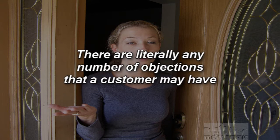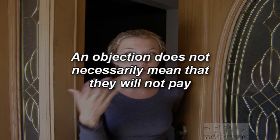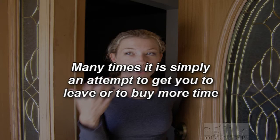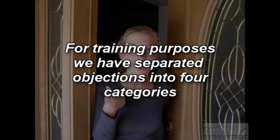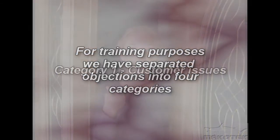There are literally any number of objections that a customer may have. An objection does not necessarily mean that they will not pay. Many times it is simply an attempt to get you to leave or to buy more time. For training purposes, we have separated objections into 4 categories.